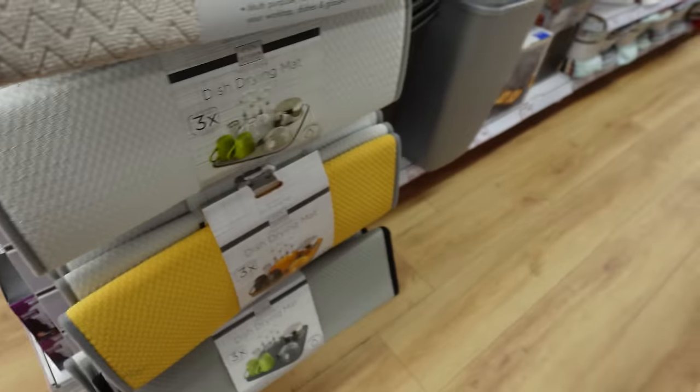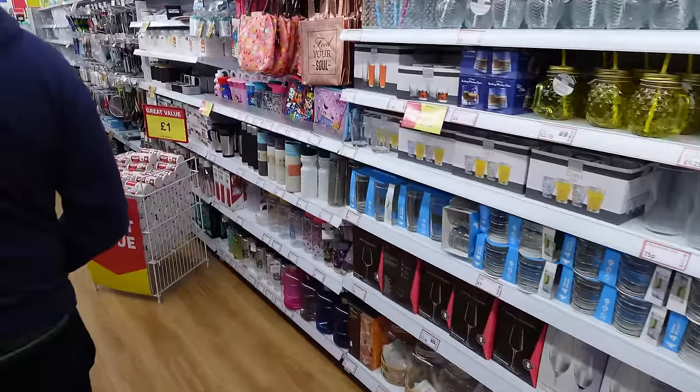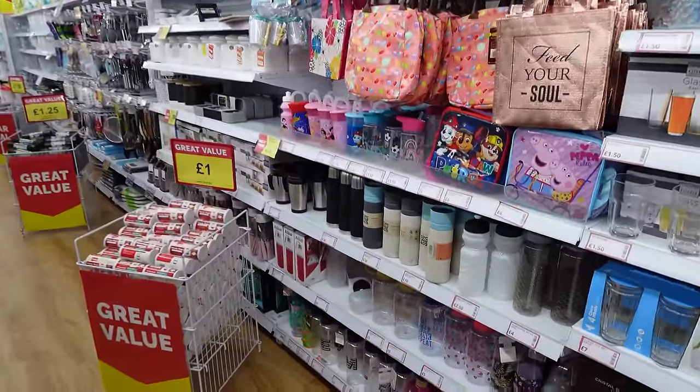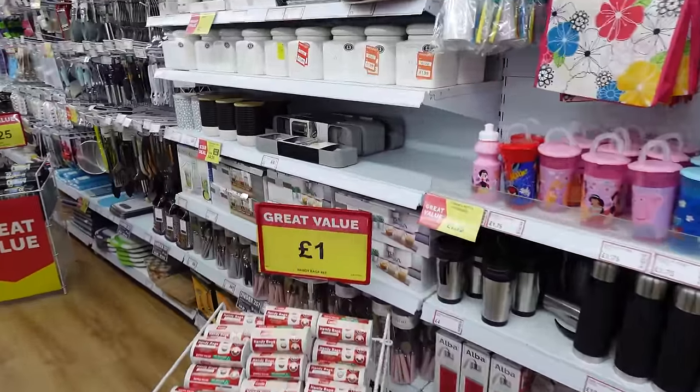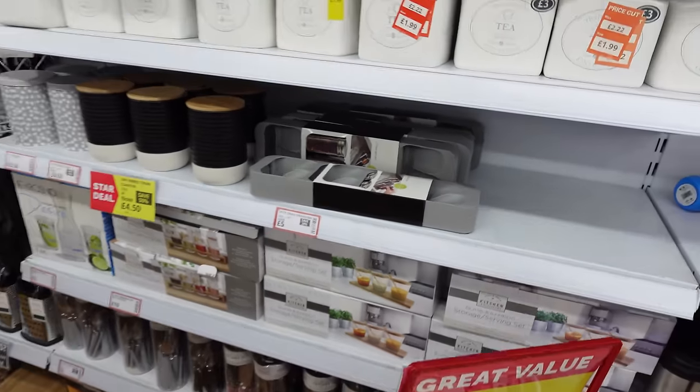So, yes, we got quite a lot of stuff. Oh, let's have another look for some mugs. I know we got some the other day, but they weren't the greatest. What's that? Oh, that's like a spice rack. Oh, that's the one we got, isn't it?